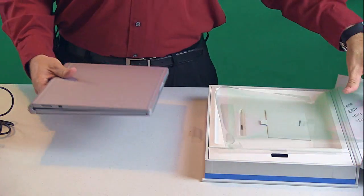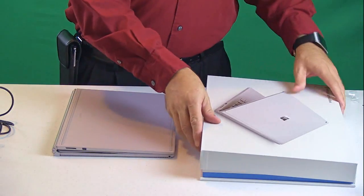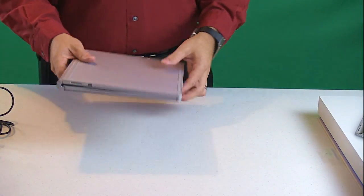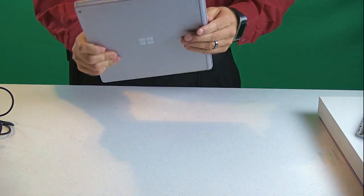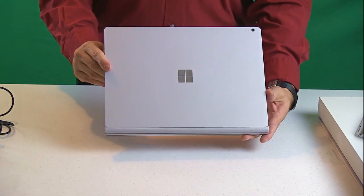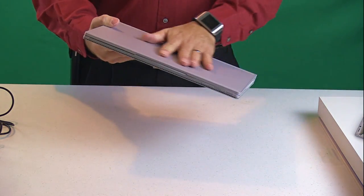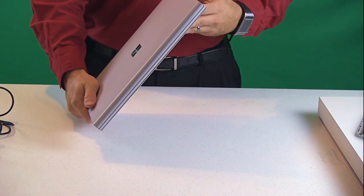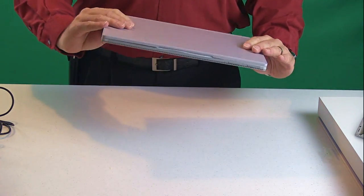Alright, so we're opening up the machine and we'll put the box off to the side. Very classy, as everybody has said, very classy packaging. And it does indeed feel solid. Very, very nice looking device. Very nice looking laptop. Everything feels metal. The magnesium casing that is lighter than aluminum but supposed to be more durable.